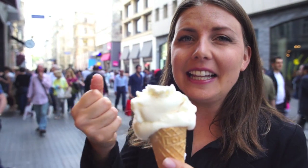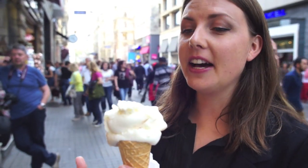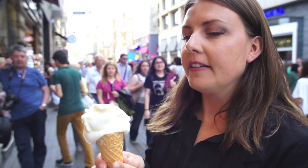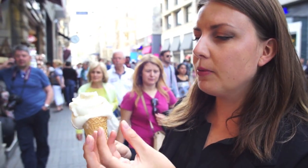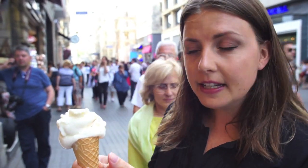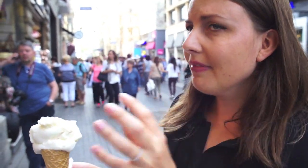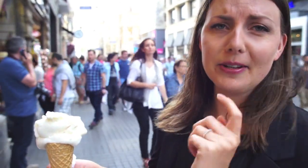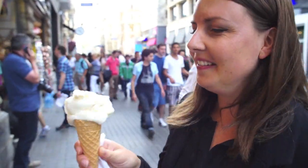Quite like elastic, it's quite sticky, so it's not as easy to eat as regular ice cream. It doesn't melt off the tongue as it normally would, but that's what makes it so characteristic. I believe what's inside it is called mastic in English, and it makes this consistency, which makes it quite different to regular ice cream. So it's definitely worth a try when you come to Turkey.